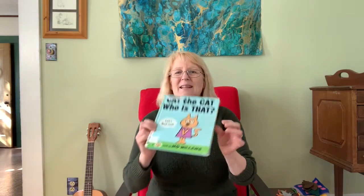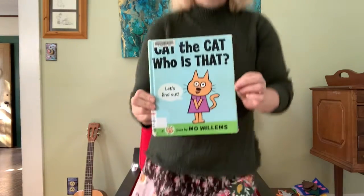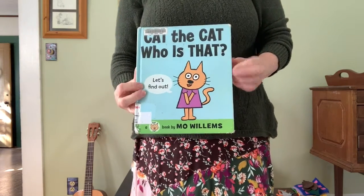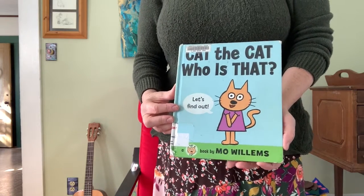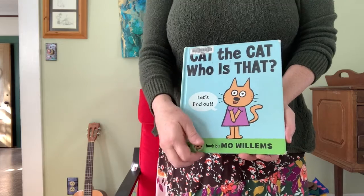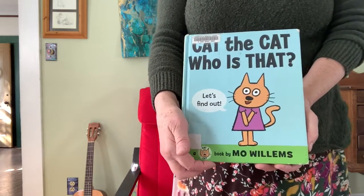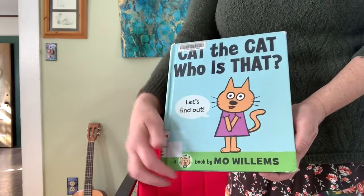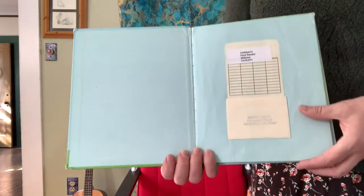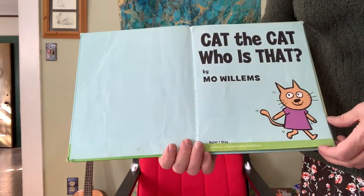I have a book today about one of my favorite writers, and that is Mr. Mo Willems. And he's done lots of great books, but I especially like the Cat books. They are actually for people who are beginning to read, but they're perfect for toddlers to start learning the names of things. And this is Cat, Who Is That? And Cat is very friendly, has a lot of friends, and we're going to meet some of her friends today. It's by Mo Willems, and it's published by the company Balzer and Bray.